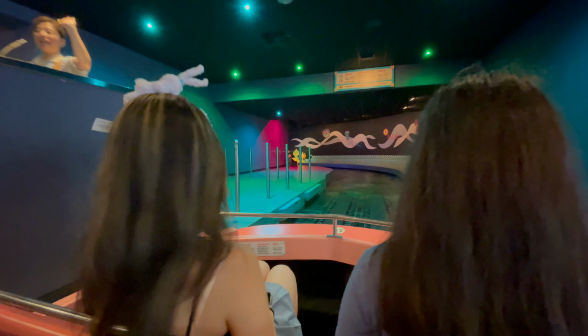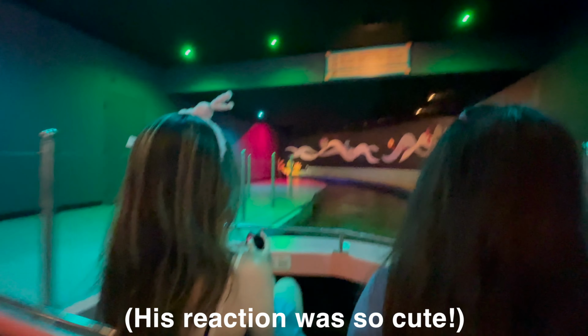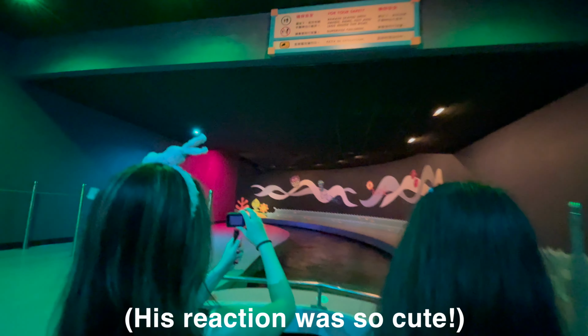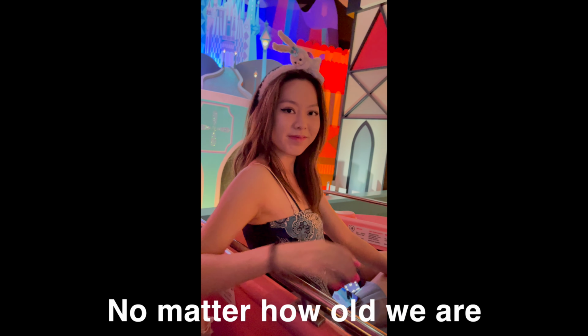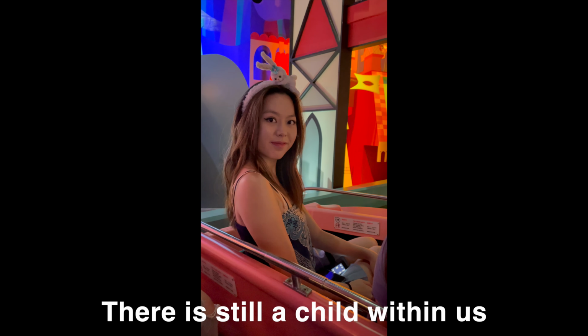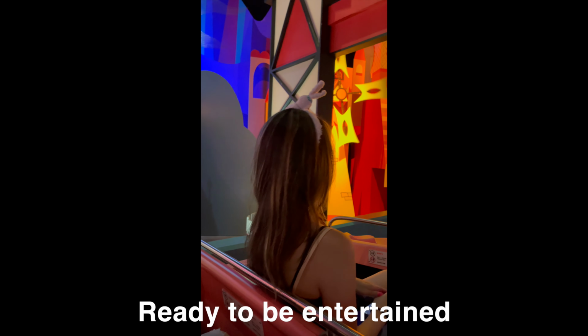Last time I went with my boyfriend, I was afraid he might find it too childish, but he was gaping in amazement for the entire ride, and his reaction reminded me of how I felt when I was three, full of awe and wonder. It just goes to show no matter how old we are, there is still a child within us ready to be entertained.